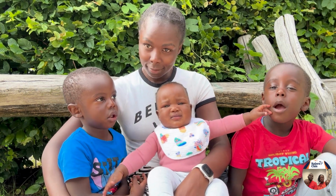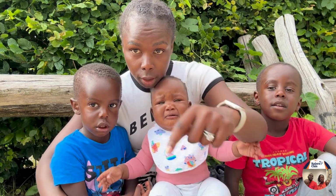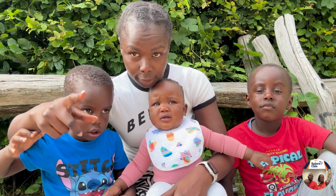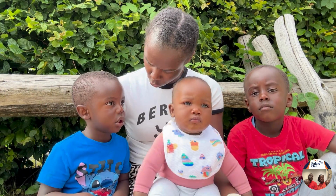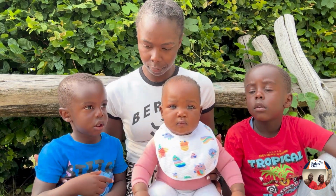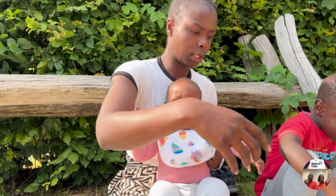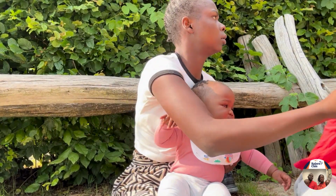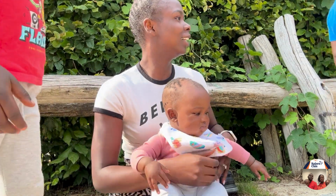So the advantages of the chance card: you can look for a job, either part-time or full-time. Unlike the student visa, where you can only look for a part-time job. You cannot be given a full-time job with a student visa, because you're expected to work and also study. But for the chance card, you can work part-time, which is 20 hours per week, and you can also work full-time.